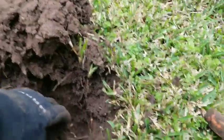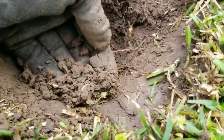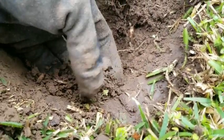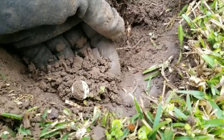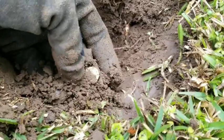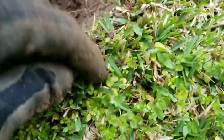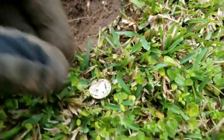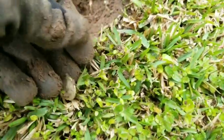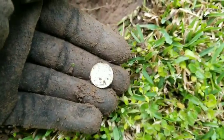Just had a deep signal. Wasn't giving me real good silver numbers, but I see that right there. That looks like silver. It was really deep, man. Makes me wish I had something that went a little deeper because that was marginal to dig. I went for it. It's a Merc. Mercury dime. It's heavily worn, so it's probably an old one. Really good little find there. So I'm gonna keep going and see. Hopefully I can dig this before the rain gets me.